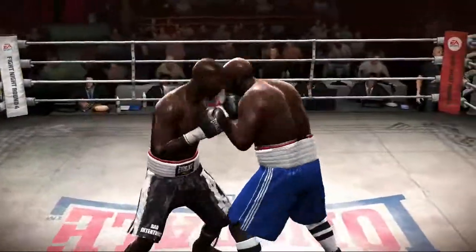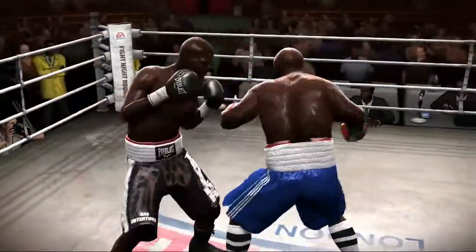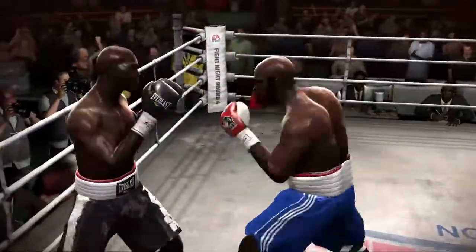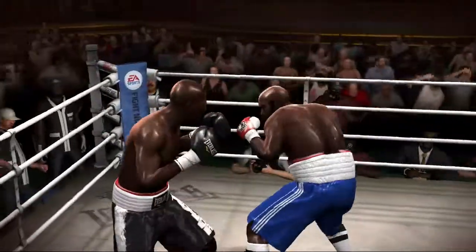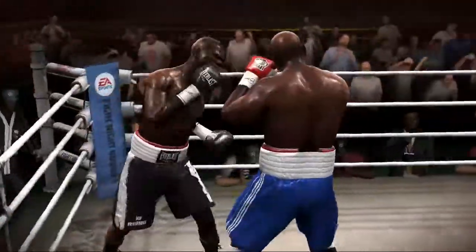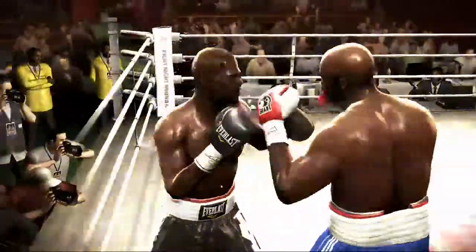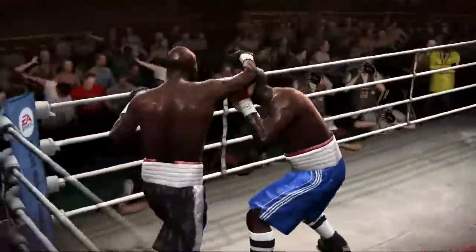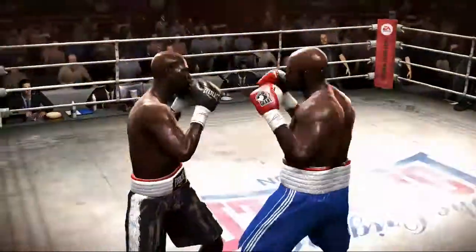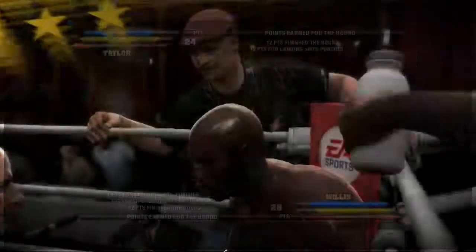Jërmäйn Taylor blocks it. Good-looking counter by Taylor. He took a shot, but he came back with a right hand of his own. What a good counterpunch by Willis. Willis is showing you a little defensive skill there, able to move away from that punch, able to dismiss his opponent's shot, and then comes back with an uppercut. We come to the end of this round.